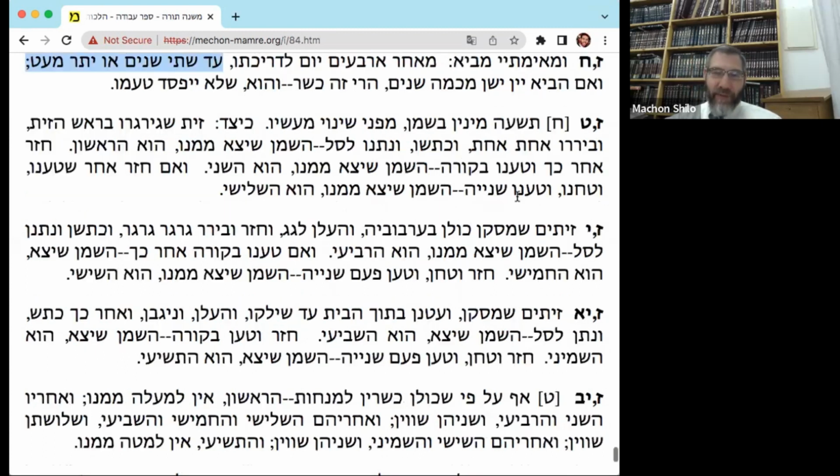Type 3. Next, Zaytin Shemisakon Kulan Birbuvia. The olives that he just picked them all together. Irbuvia. This means the pickings. They had Alon Lagog, and he brought them up to the roof. Why? People used to store produce on the roof. That's where you dry the grapes and the other fruits. Why up on the roof? Open air and sunny. And it's protected from certain animals.